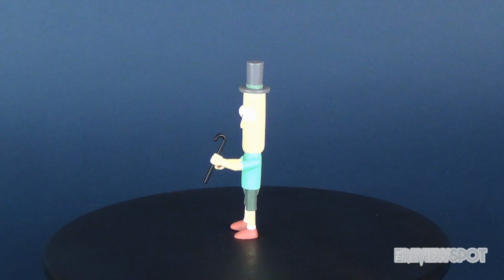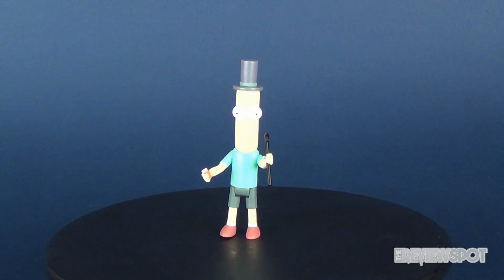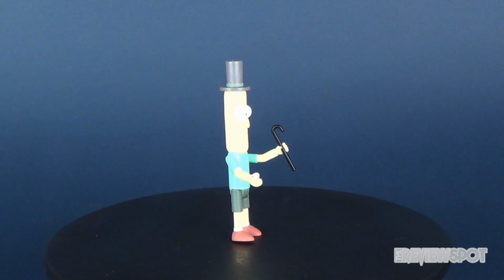Today's video, we're going to be having a look at the final figure from the Funko Rick and Morty Snowball mech suit wave, as we have a look today at Mr. Poopy Butthole.